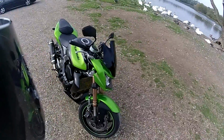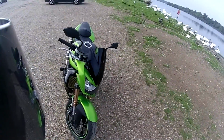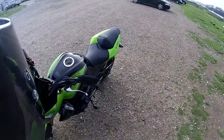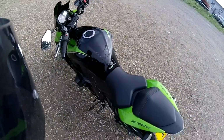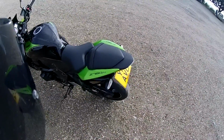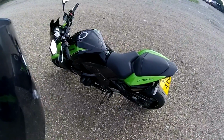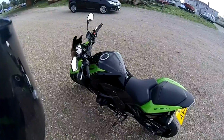It's got a Puig screen, so it's an aftermarket screen. And heated grips. Should be nice for the winter. So generally quite pleased with it. It's even got a tax disc. Not for much longer. I think the tax discs are not needed in a couple of days. Don't know how it works for people who've already got a tax disc on the bike though.